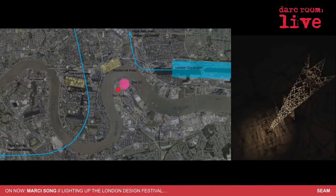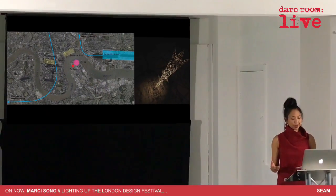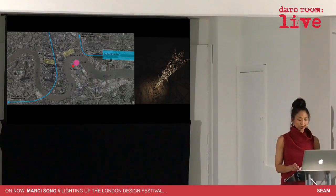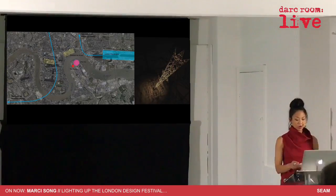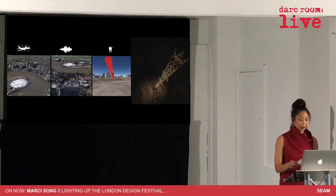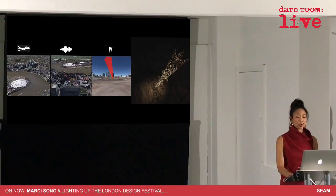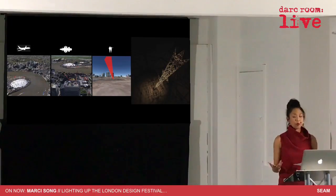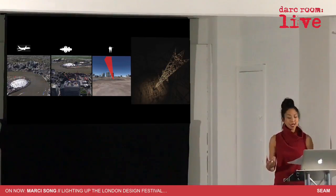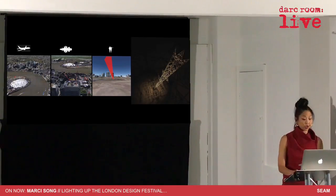What's interesting about these two projects is that regardless of size, they required analysis on an urban scale. With the pylon standing at 30 meters tall, we looked at visibility from flight paths, from views at far distances and in close proximity. This would inform us how and when, in terms of visual exposure and nighttime hours of appreciation, we should light the pylon.